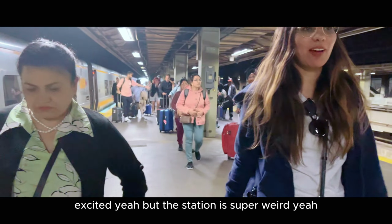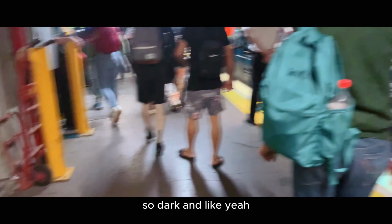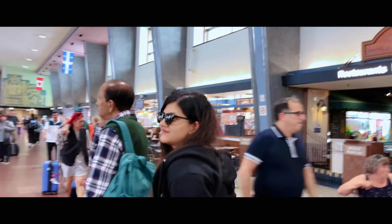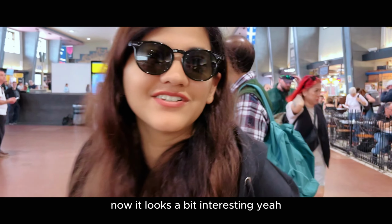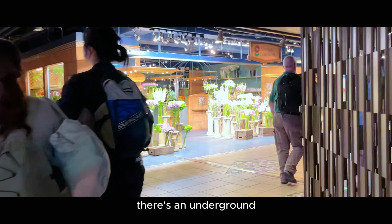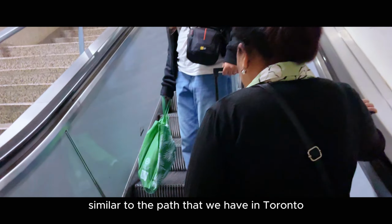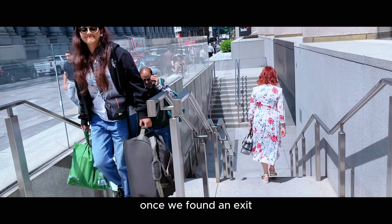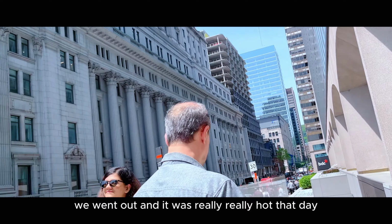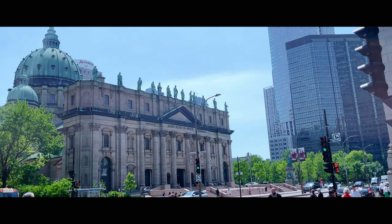Excited? Yeah, but the station is super weird. Yeah. Very different from the, so dark and like, yeah. Now it looks a bit interesting. Yeah. So this is the central station of Montreal. There's an underground connectedness to the entire city, similar to the path that we have in Toronto. Once we found an exit, we went out and it was really, really hot that day.